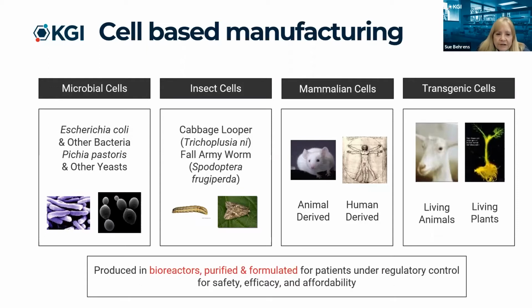The heaviest focus is really on using mammalian cells to make these products that we use to treat humans, who are, of course, mammals themselves. And we have animal-derived cell lines as well as human-derived cell lines, with the intent there to make products that have the therapeutic capabilities closest to the human patients. So I'm going to talk through a little bit how we do that.